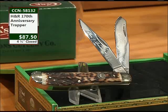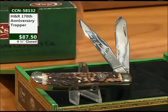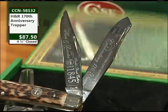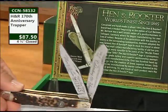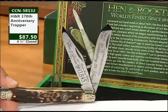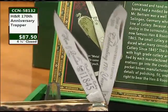Well, we also have an anniversary knife for you, and this one is made by Hen and Rooster. And that is also deer stag. They have both of the blades lasered. It comes with a cigar gift box. If you plan ahead, that would be a good one for the holidays. You like that one right there? I do. I like all the lasering and the bolsters. I love the lasering. 1845, they've been around.